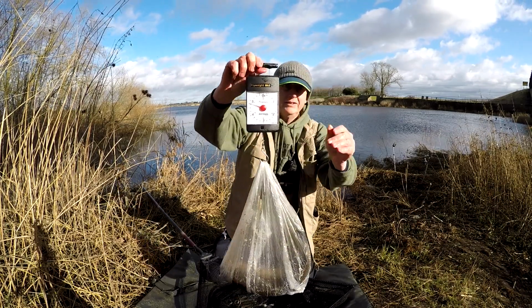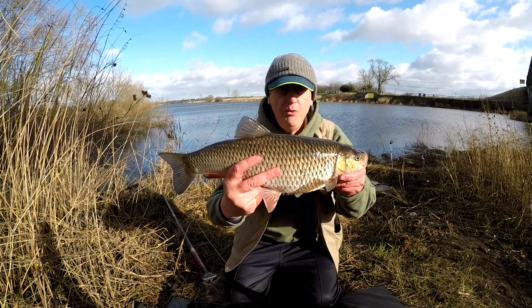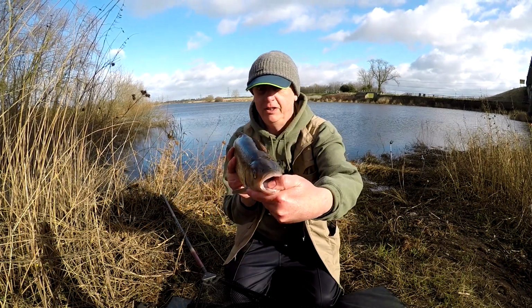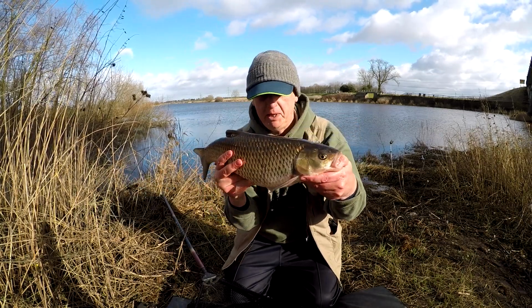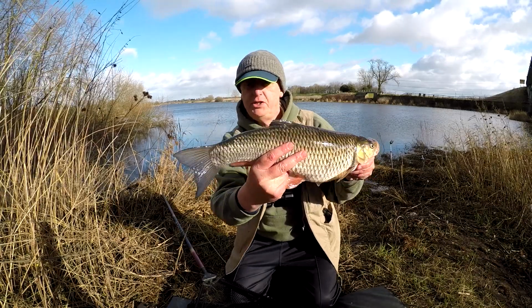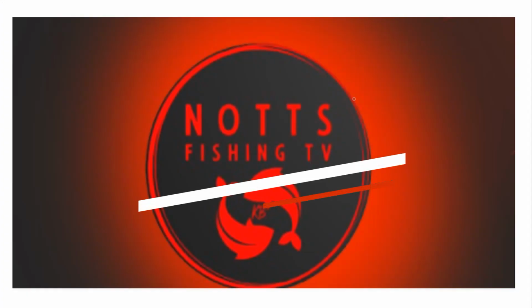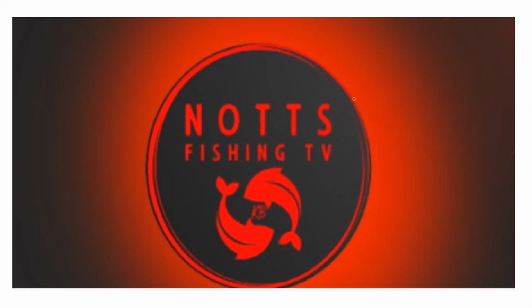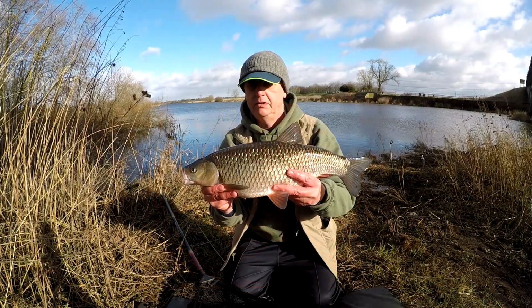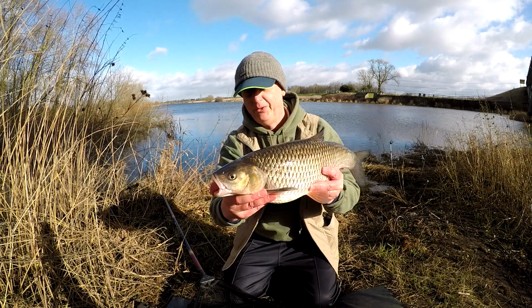4lb 10oz. Probably only eats other fish. Look how thick it is across the back. 4lb 10oz and a big belly on it. Really big girth. Huge tail fin. What a stunning creature that is. Absolutely fantastic. Awesome.